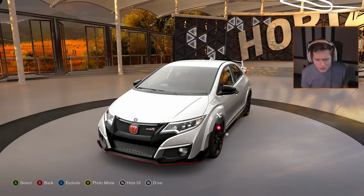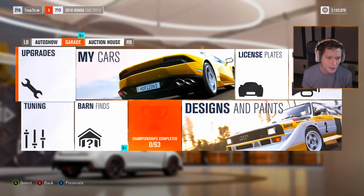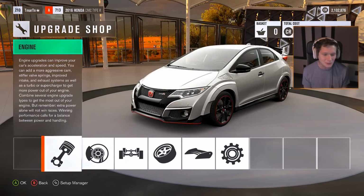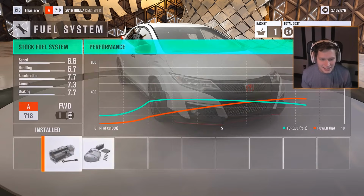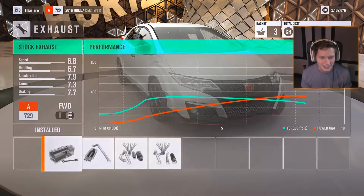But since it is a little bit lacking in terms of performance compared to a lot of the other stuff we've been using, I mean, yesterday we had the DB11, so obviously it's a pretty big difference there. We are going to go through and upgrade this thing to the 9s and see where we can take it. So I'm going to see you guys back here in a sec.